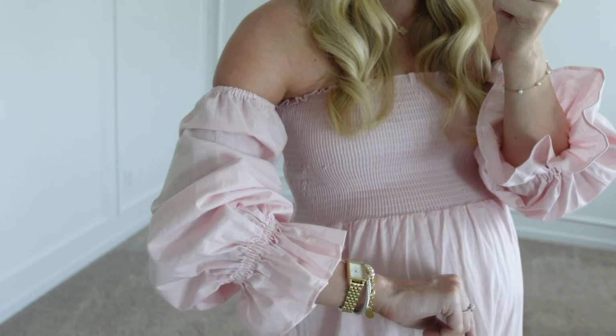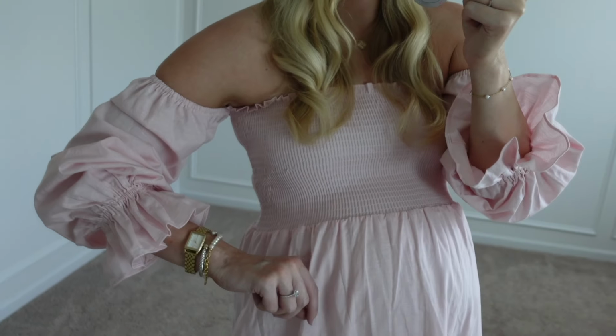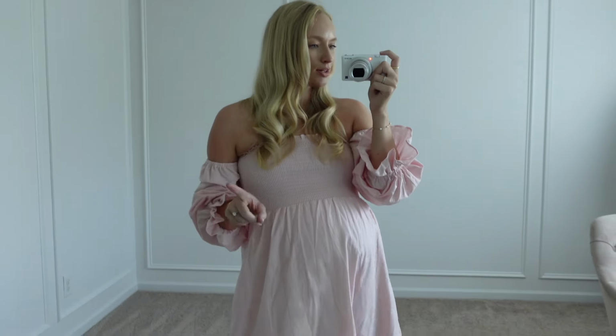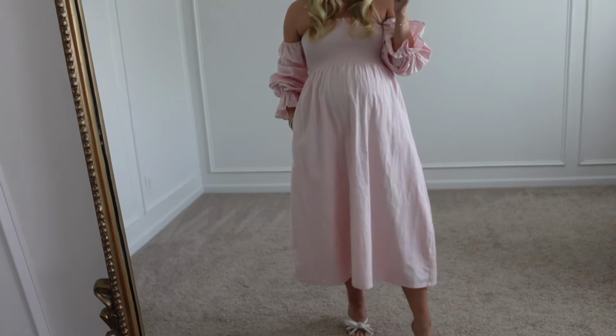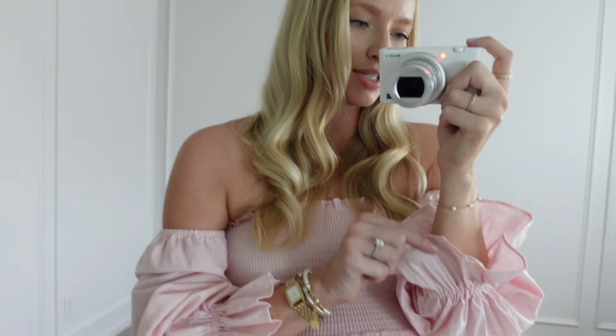There's elastic on the top and the bottom, so you can kind of scrunch them up if you like, and it does stay put even with moving your arms around, which is important for newborn photos because you're going to be holding a little one in them. The bottom half is lined. It does have pockets, and again, it's midi length, so it will also work if you're petite. I love the little ruffle detail at the bottom.